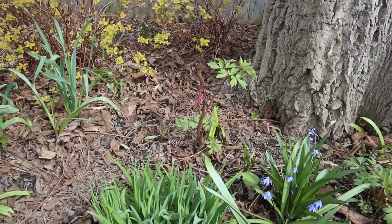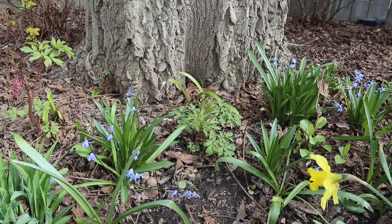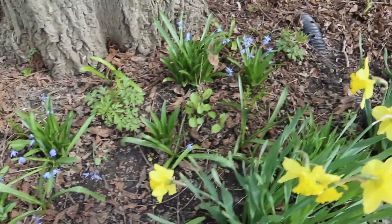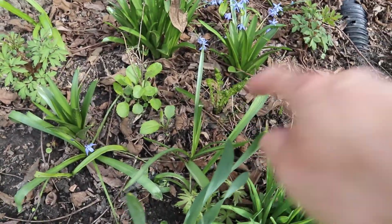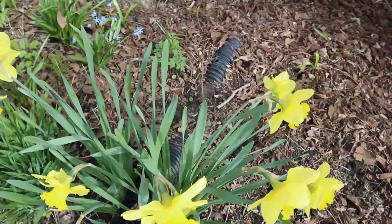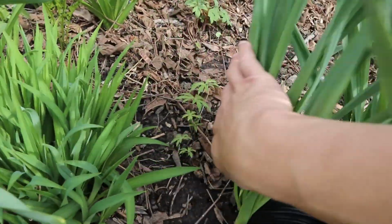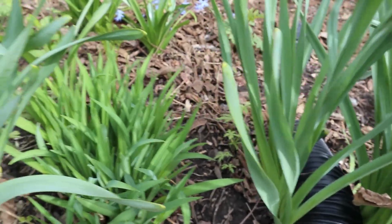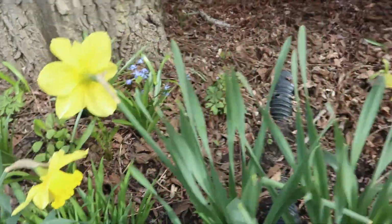Some bleeding hearts coming up, which is good. They looked kind of scrawny last year, so they're coming up. You can see we have an aster. You can kind of see there one of our ostrich ferns. I also planted, if I can see, oh, there it is. I think that is my Canada anemone. Hopefully it will grow and spread at some point.